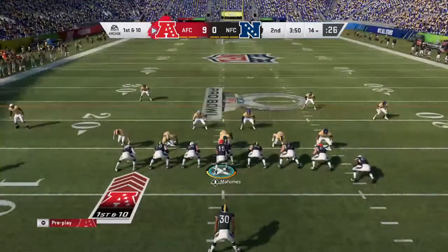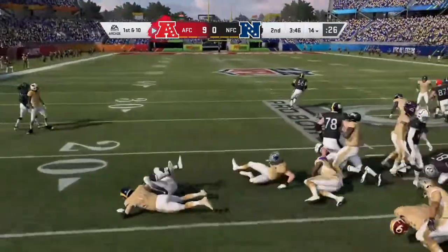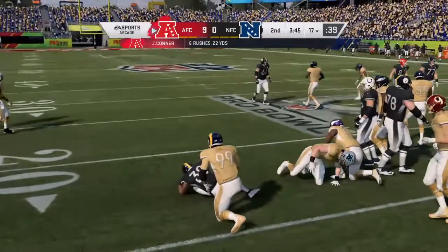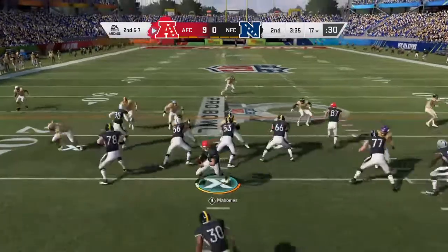It's Connor as they stay on the ground. And able to break one tackle, but then quickly brought down. In on the tackle there, Luke Kuechly.